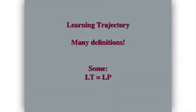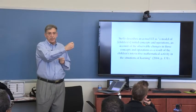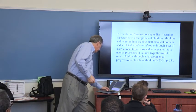So, another term that's out there that's similar is learning trajectory. And for some people, learning trajectories mean the same thing as learning progressions. But for other people, there's a difference. So Les Steffe talked about an actual learning trajectory for a student: a model of children's initial concepts and operations. It accounted for the observable changes in these concepts and operations as a result of children's interactive mathematical activity in situations of learning. So it's basically tracing out everything that you do with the student. And if you've ever read any of Les Steffe's work, you know that's exactly what he does.